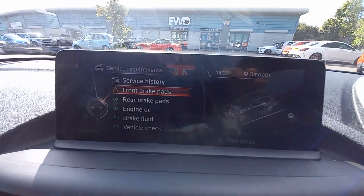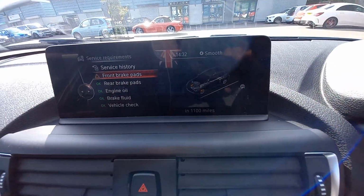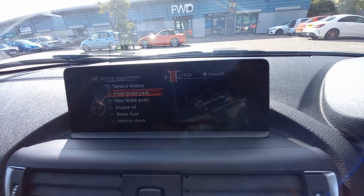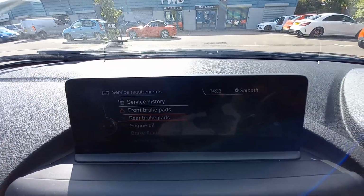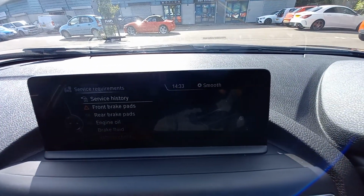So as you can see there, it says front brake pads. Okay, so we're having them done as we speak. So as soon as I've done this video, I'm dropping it off at the garage around the corner. They're putting me brand new front brake pads in this vehicle, so that'll all be done. So everything is okay. It shows you the dates and how many miles they recommend things want doing. So it's got everything there.